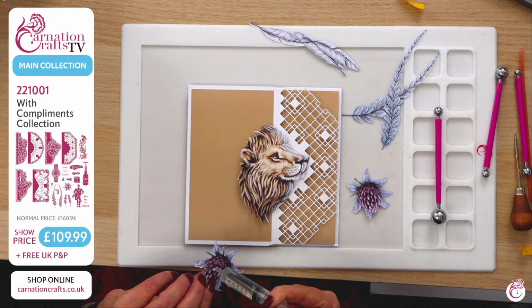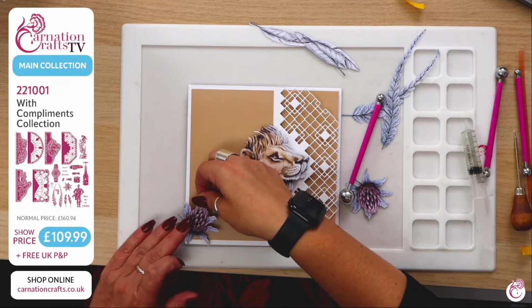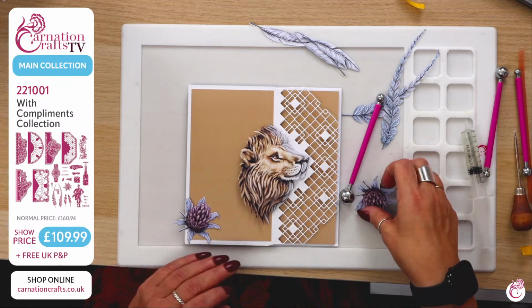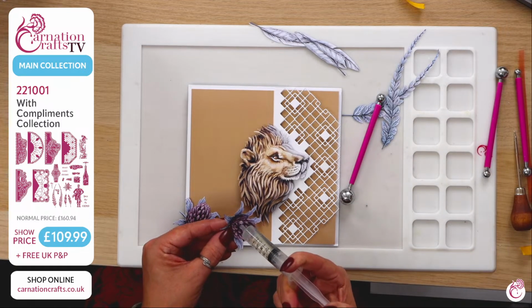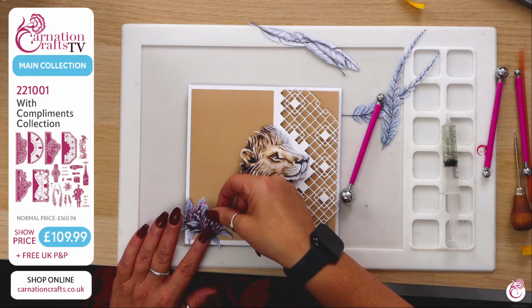And to be fair, these thistles and these feathers, you're going to use them in probably all of your card making if you want to. They're not just relevant to the characters, the lion, the stag and the owl. They're standalone accessories, aren't they? They're going to be beautiful at Christmas, the thistles, because they've got that lovely wintry feel to them, haven't they? And use them on canvases and things like that, not just for card making.